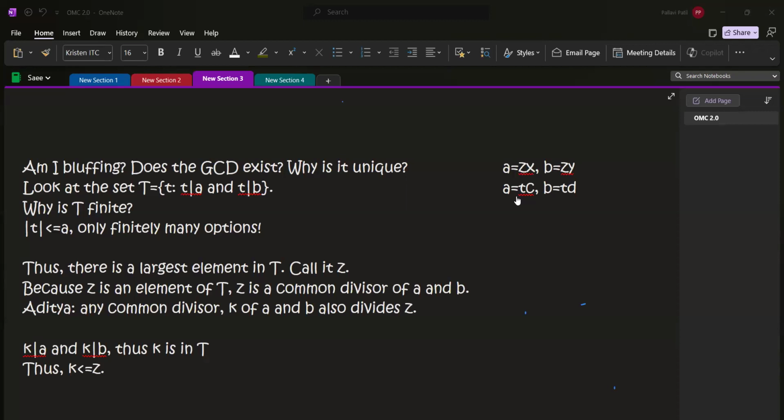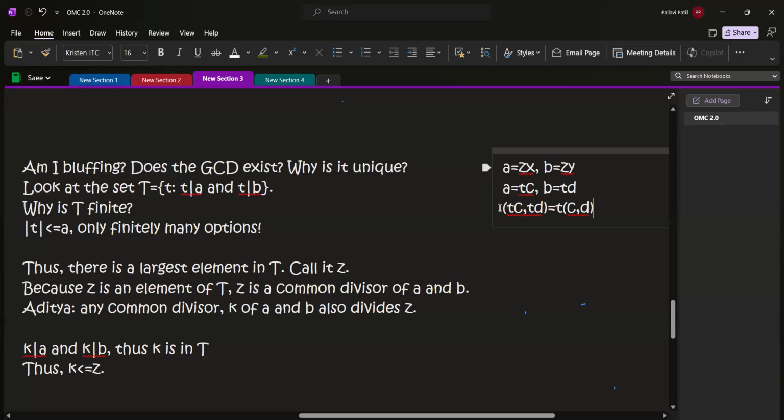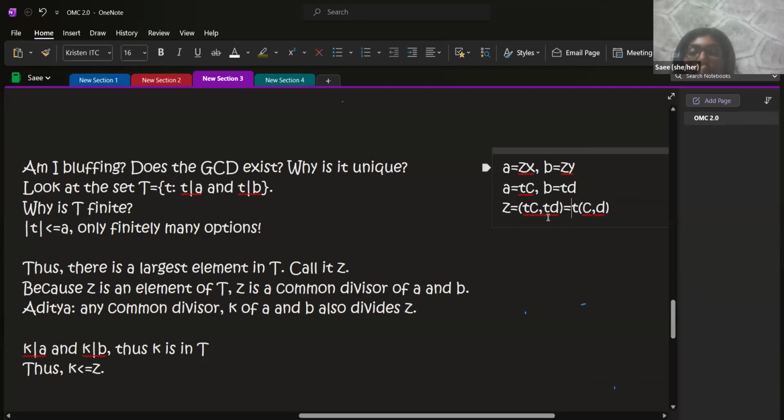I take the GCD of TC and TD, and this is T times the GCD of C comma D. So you're taking the GCD of TC and TD. That's T times the GCD of C and D. And the GCD of TC and TD is the maximum element of the set, which is the GCD. Does this work though? Let me think. Yeah, this should be fine, right?